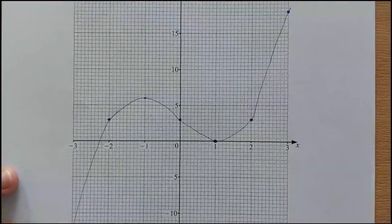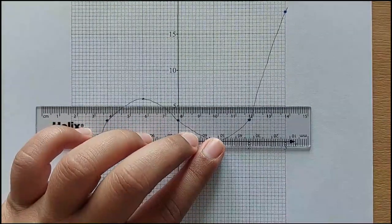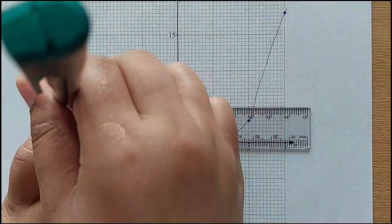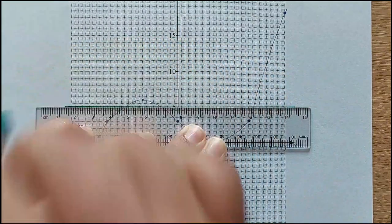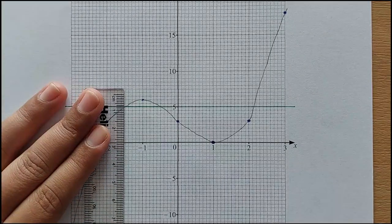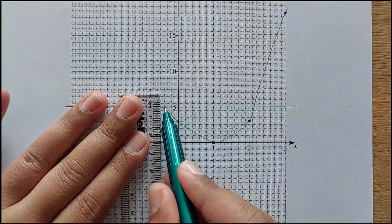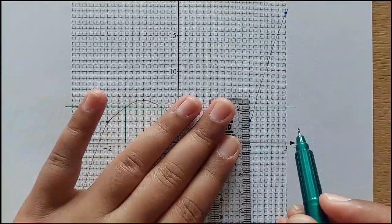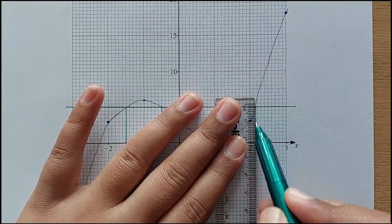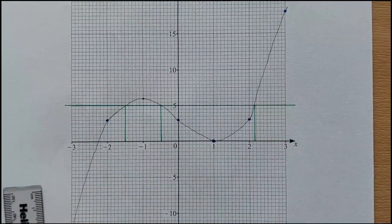So let me do it. Y equals 5. This is the line, this straight line. Yes. Now we need to find the solutions that are basically the values for x. So it cut at this point, and this point. So this is about your curve.